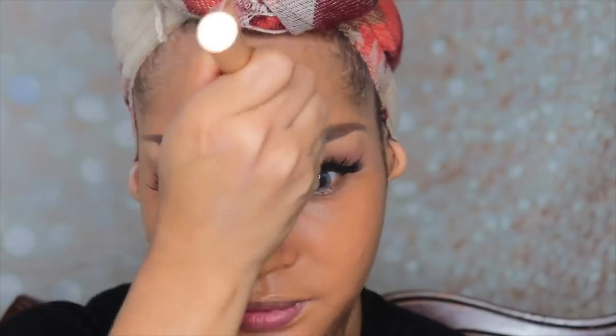And child, I'm still a little orange, but that's okay because the concealer fixes all that. So fret not, baby girl. If you're worried about it, fret not. We're gonna pull this thing together, okay?